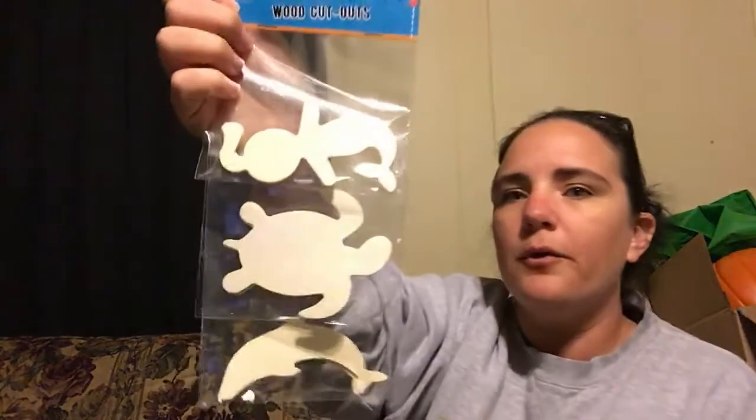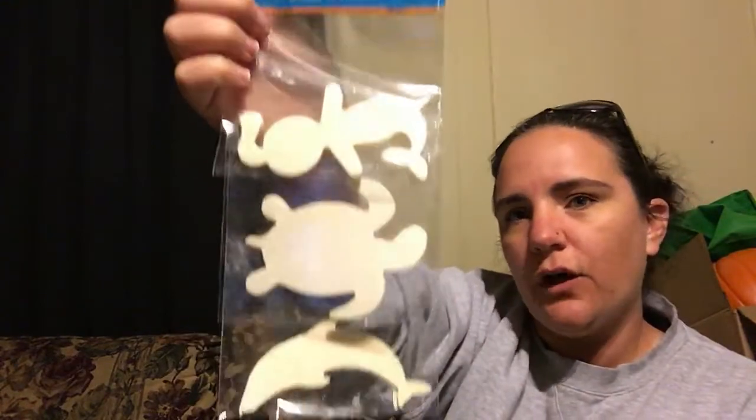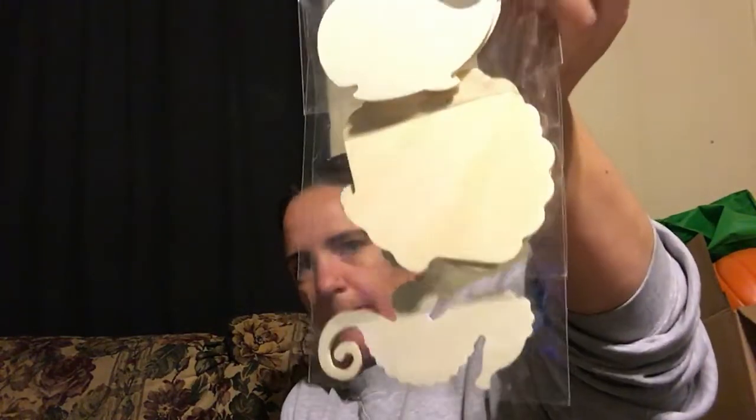And then I found these wood cutouts, and it's two of each one. You have mermaid, turtle, and dolphin. And this one is a whale, a seashell, and a seahorse. So I figured those would be fun to paint or use as embellishments on something. I got another black ice little tree for my car, which I need to go put in there.